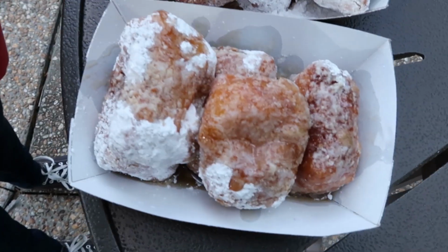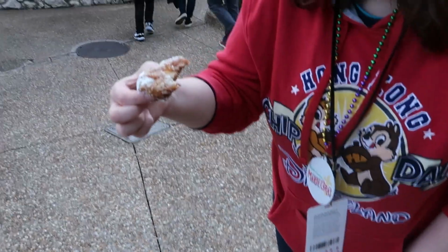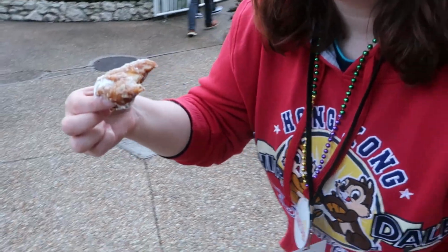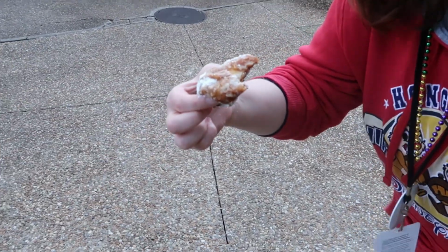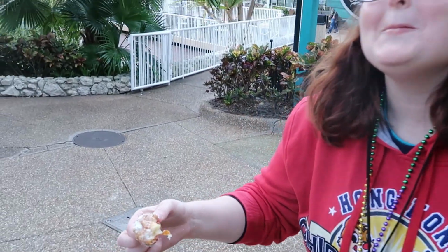Also, I wish there was some way I can compare the size of this to something so you could see how big these are. They're pretty good sized. And of course, this is the main technique to eating beignets, hunching over, spreading your back, and then eating it so the powdered sugar doesn't fall on your clothing, because we don't want to ruin her Chippendale Hong Kong sweater.